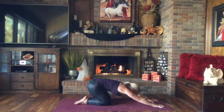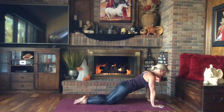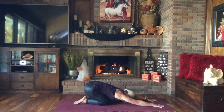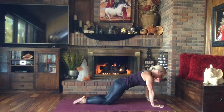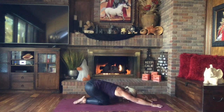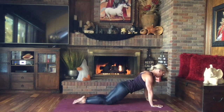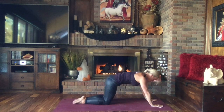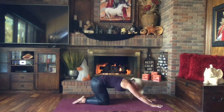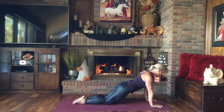We're going to inhale it up to a modified high plank, and we're just going to work range of motion through the shoulders, staying strong through the core. Sit it back to child's pose. Moving at your pace. Inhaling it up. Exhaling and sitting it back. Again, inhaling it up, draw those shoulder blades down and away. Exhale and press it back. Inhale. Hold here. Roll those shoulders back, strong through the belly.